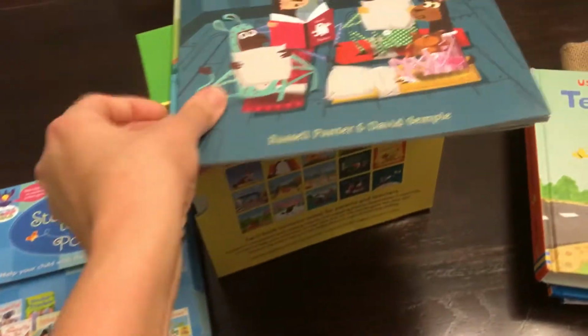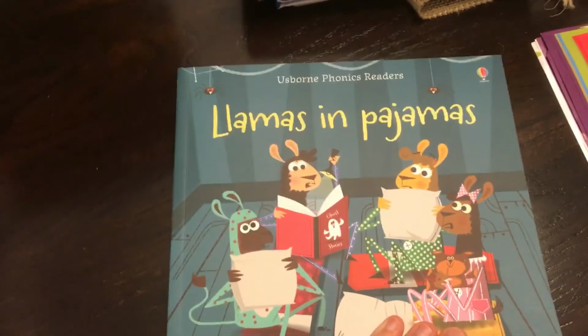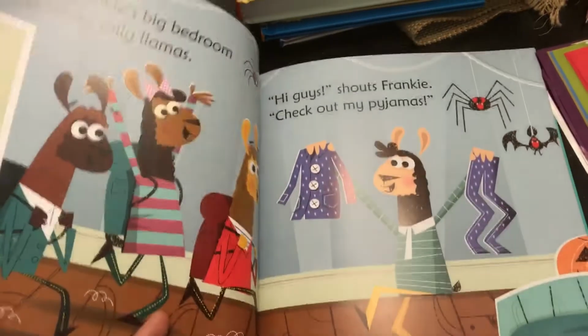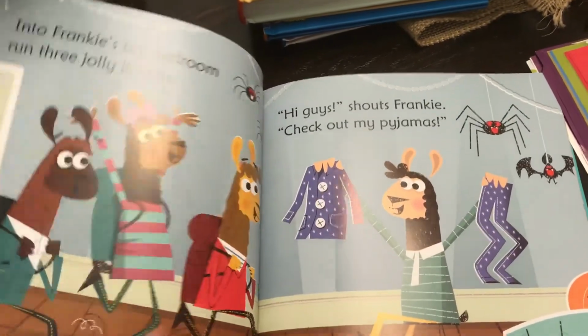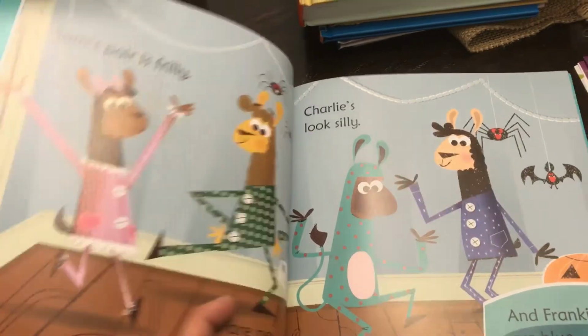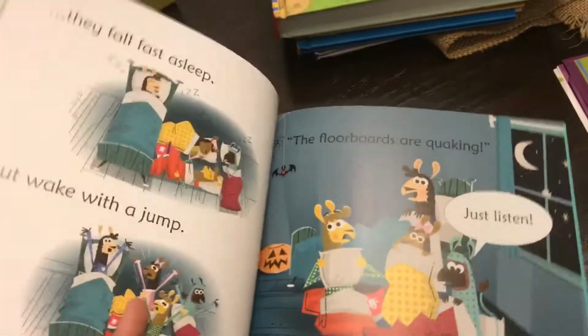Then I want to show you our phonics books. These are great rhyming books, sing-songy. They work on just one concept at a time, one vowel pattern or consonant blend. They're really fun stories. The kids really enjoy them. And there's tons and tons of titles in this series.